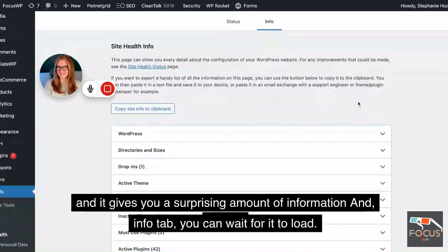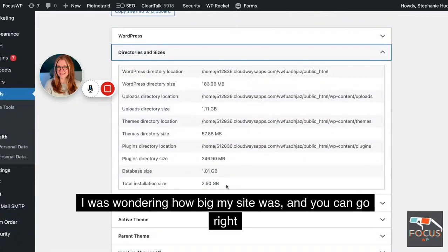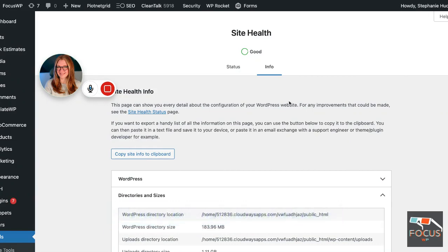And this info tab, you can wait for it to load. It's got to calculate a bunch of stuff, but I clicked on directories and sizes. I was wondering how big my site was, and you can go right down here and see the total installation size of your site, in addition to a bunch of other useful things that I somehow have just always ignored. Anyway, I thought that was a cool little tip.